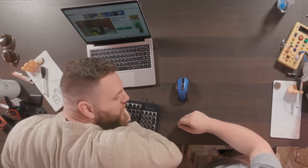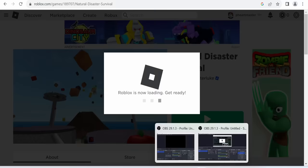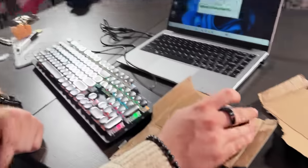Cheerio Explode sounds so good. Listen to my keycaps. This is ASMR. Yeah, now loading. Get ready. Well, I put your arrow keys back for you. This is the ultimate gaming experience. Hear that? That's the smooth sounds of gaming.